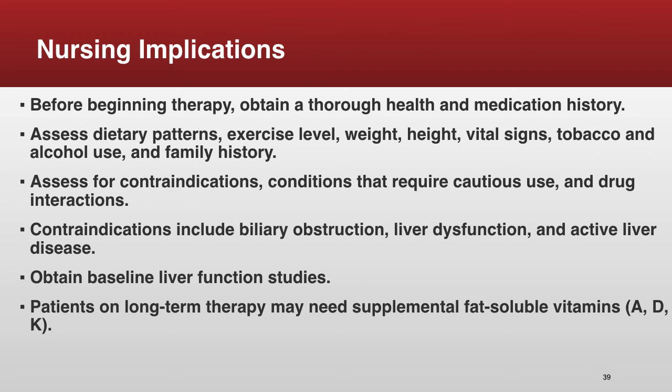And now it's time to look at the nursing implications for these anti-lipemic drugs. Before beginning therapy, you want to obtain a thorough health and medication history, just like any other drug. You want to assess dietary patterns, exercise level, weight, height, vital signs, tobacco and alcohol use, and family history. Remember, these dietary patterns and exercise levels are things that can be modified if the patient so decides to do that rather than just taking a pill for it.